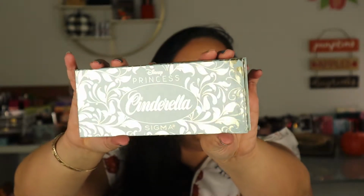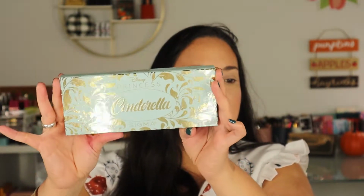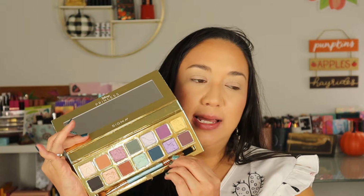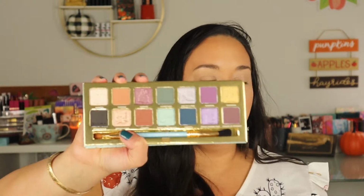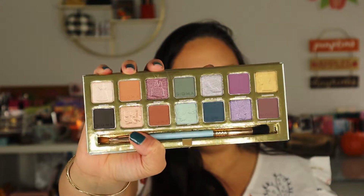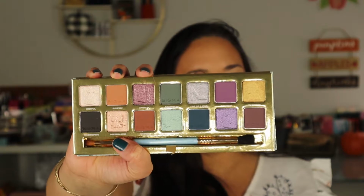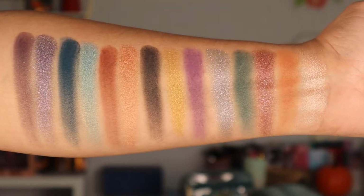This palette is $49. It's the same size as their other palettes, like the Untamed and the Enchanted palette if you have that one. It comes with 12 shades as well as a dual-ended brush, which is in their great quality. They have such nice brushes. It has a mirror, and then this is what the shades look like inside. Look how beautiful that is. It has blues, teals, purples, and neutrals. So it's like half neutral, half colorful, but the colorful shades are a little bit more muted.